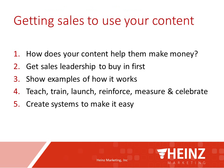All right, let's talk a little bit about sales using our content. And this includes content that we're creating. This includes content that we're curating. This includes content that they're sharing in their social networks. So we've gone beyond the fact that your prospects are engaging on the social web. You're creating content. First of all, how does that content help them make money?